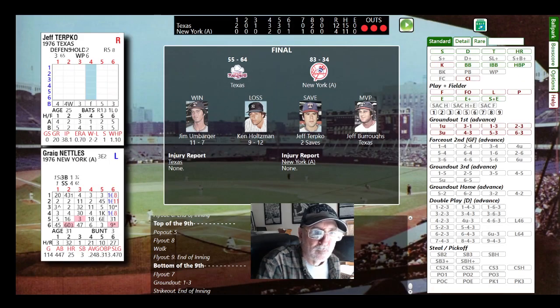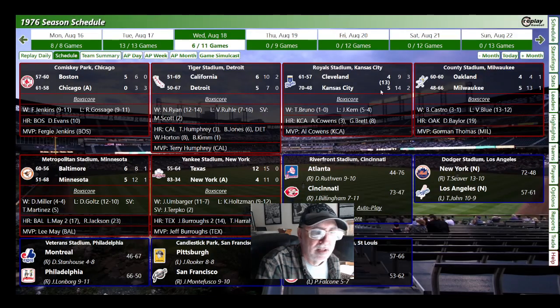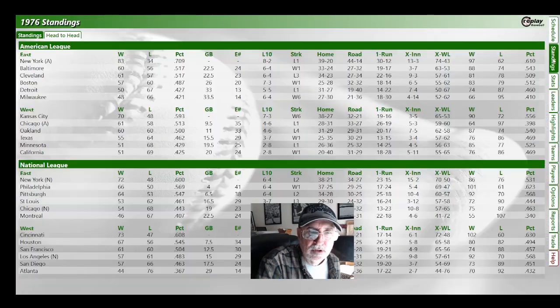Exit on the upper right hand corner, and over here we can look at the standings. Yanks are ahead by 22 games over Baltimore and Cleveland. Holy smokes. .709 winning percentage. They have the best winning percentage in the league. They really went nuts. For a long time, I was doing nothing but winning.